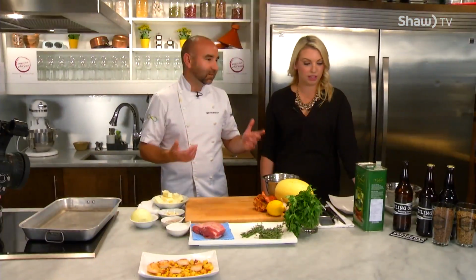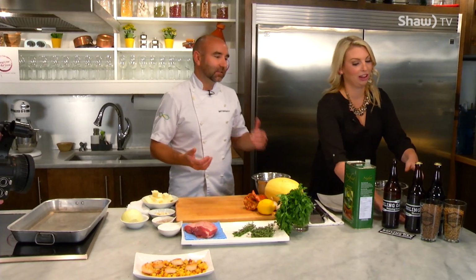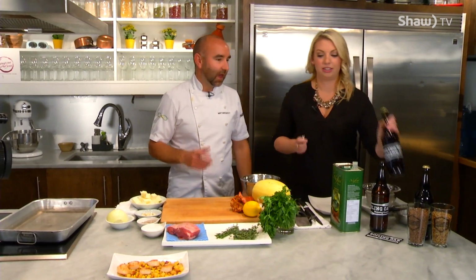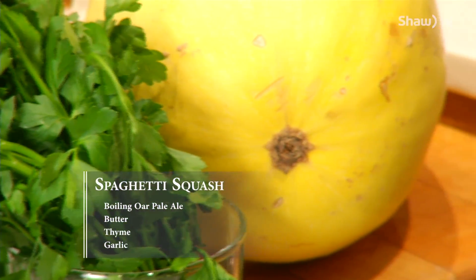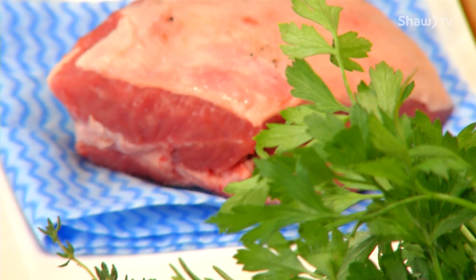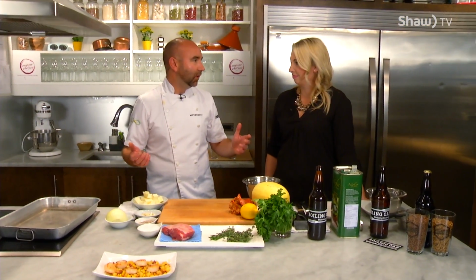Awesome. So Kate, I know it's really hard. It's the best. I think it's time to crack that beer. One thing I am good at. Excellent choice. Right? So we've got a couple of different pieces of this dish. So we're going to serve some spaghetti squash that we're actually going to cook with the beer itself. Yeah. We're going to grill a piece of lamb sirloin. Yeah. Of course, beautiful lamb grown here in Alberta.